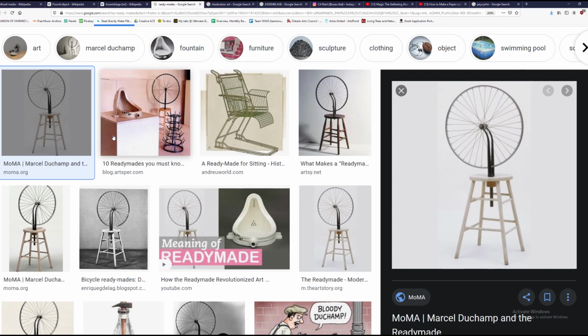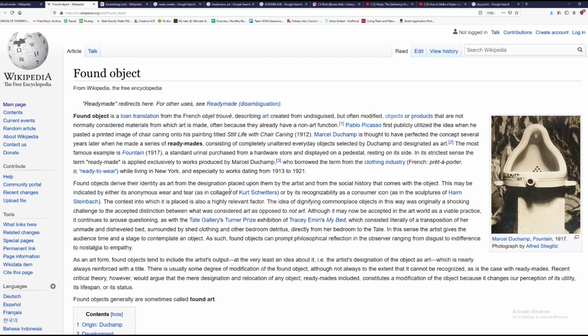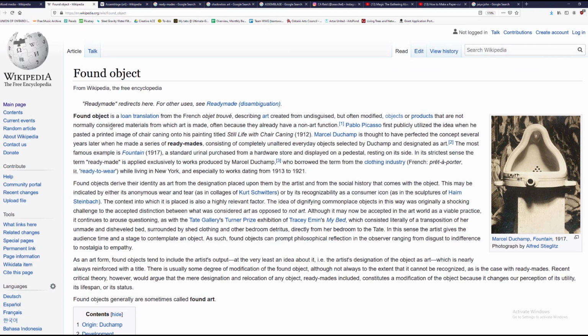I think a lot of the art created here didn't have function, or its function was to be art, because it was breaking those conceptual boundaries. But I just wanted to share the idea of ready-mades with you because it was really funny, and it was a big pivotal moment in conceptual art right around the turn of the century, the early 1900s.